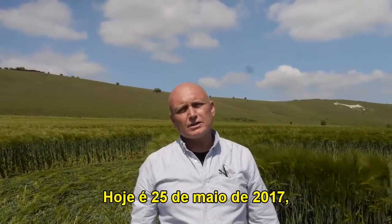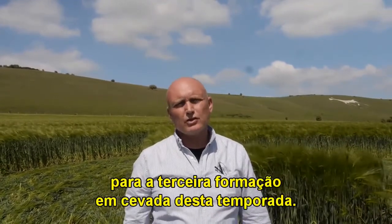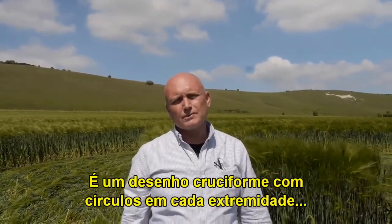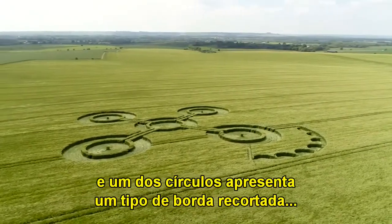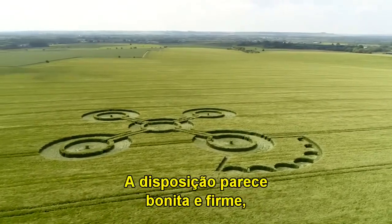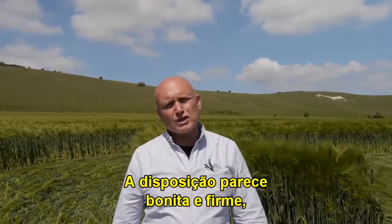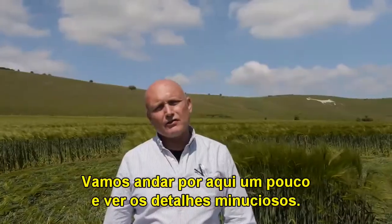It's the 25th of May 2017 and I'm here underneath the famous White Horse at Milk Hill for the third of this season's barley formations. It's a cross type design with circles on each corner, and one of the circles has a kind of scalloped edged design to it on the outside. The ley itself looks beautiful and crisp, buoyant and springing back up to the light. We're going to walk around now and have a look at some of the finer details.